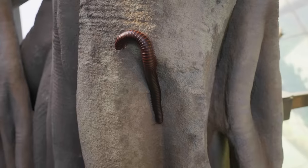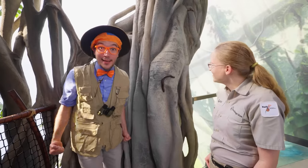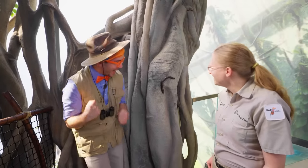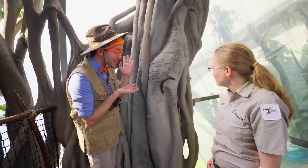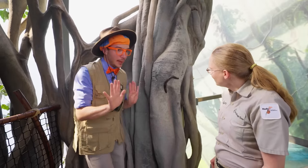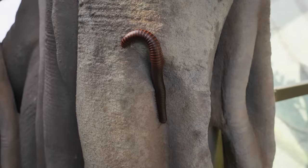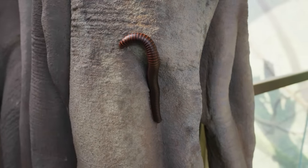Mm-hmm. Yep, she can have between 200 and 300 legs. Whoa! That is a lot of legs. I only have two. One, two! Wow, and she's doing a really great job climbing up the tree. Are her feet really sticky? They're not very sticky, but she does have tiny little claws at the end of her feet that help her to climb.